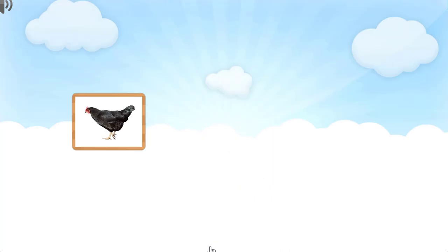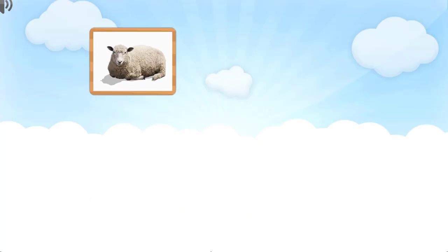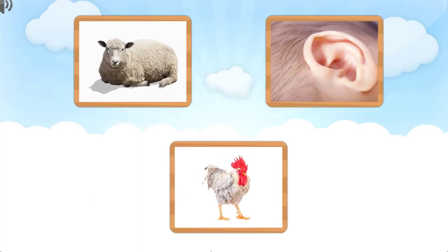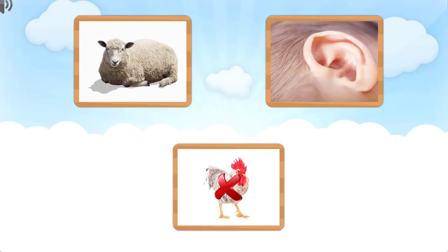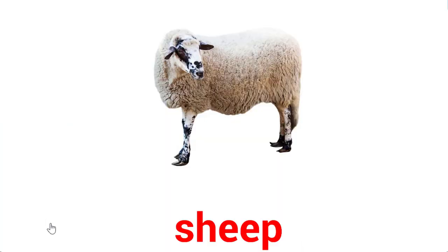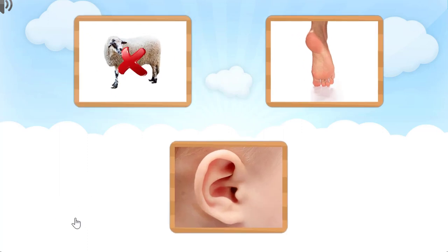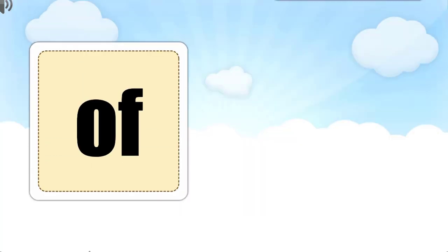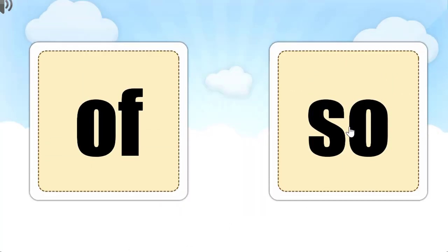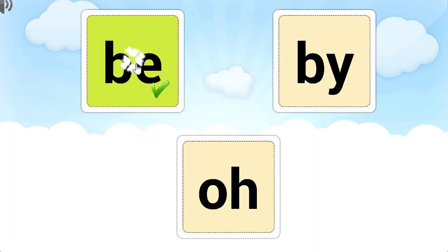Chicken. Can you pick out Finger? You did it. Can you pick out Sheep? Try again. That's right. Sheep. Can you pick out Ear? Good try. Try again. Fantastic. Ear. Fantastic! Can you pick out B? That's right.